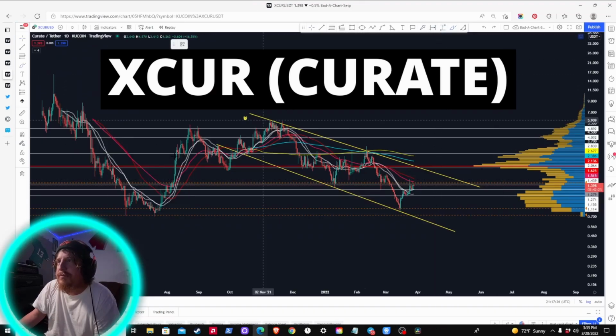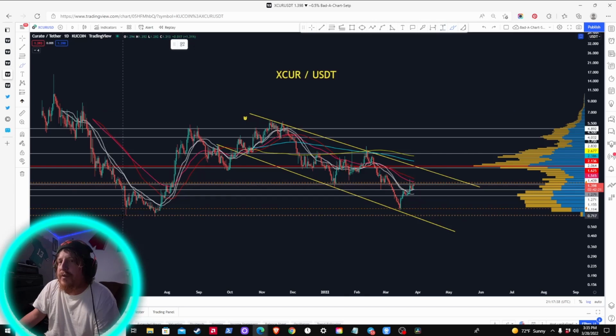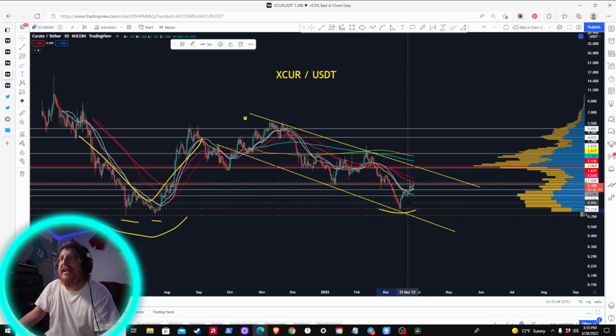And more or less, this thing's put in a giant double bottom where it bounced between 70 to 80 cents, twice, or one giant bounce, right? Boom. And then recently it's bounced from that same area. So obviously that's its strongest area of support, around 80 cents.